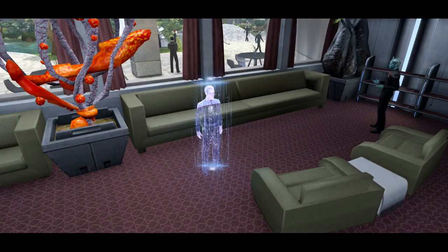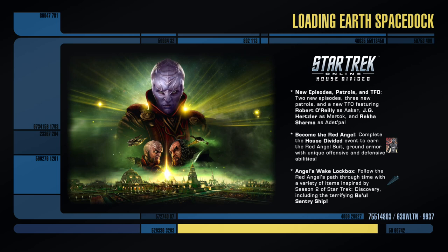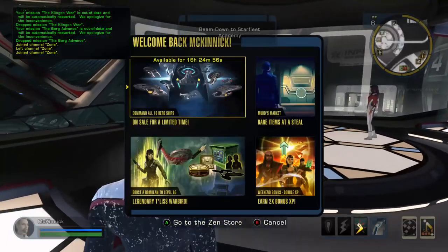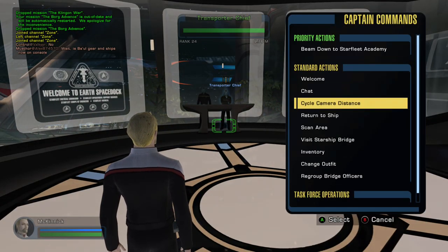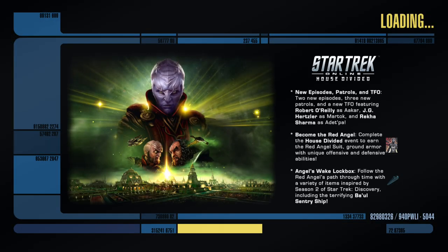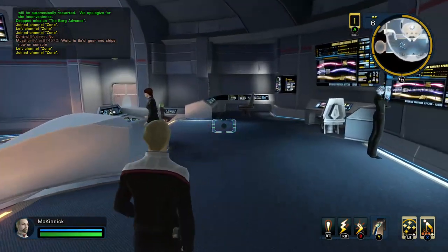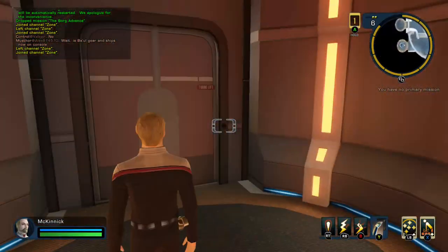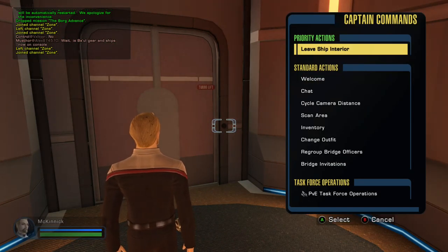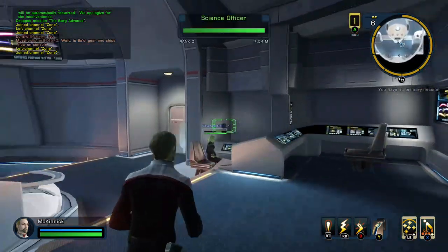Tying up loose ends here at the cabin, which is why I'm there. So, I'm not sure if this has the actual ship interior or not. I'm gonna see if it does. I cannot visit other places in the ship. That's a little disappointing.